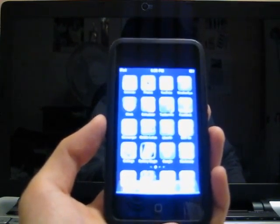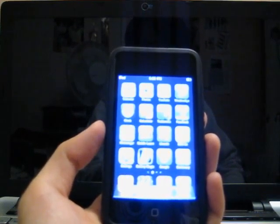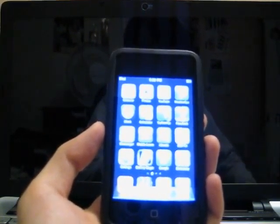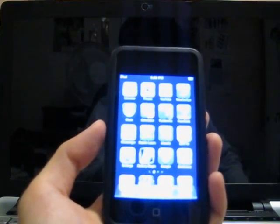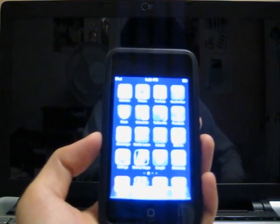The 4th generation also has the new A4 processor, which is more energy efficient and faster to load all your apps and games and whatnot. So check that out. It's the iPod Touch 4th generation.